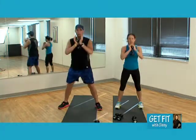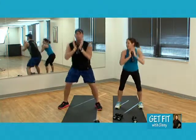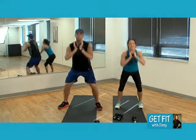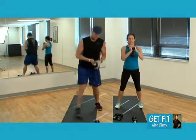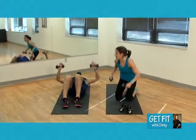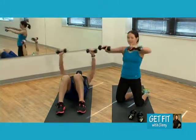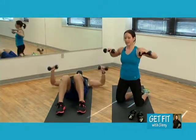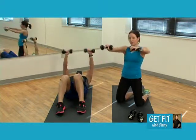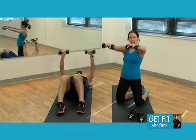So you should be real comfortable with them now. This is our 3rd time through. So we're going to hit it. 4, finish strong. 2, and 1. Down to chest press. Lying or kneeling. We got 10 of them. 9, 8, 7, 6. Good. 5, 4, 3, 2, and 1.